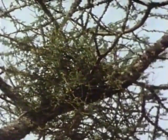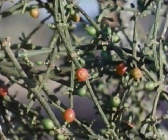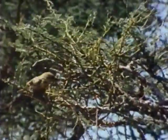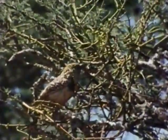Rather like mistletoe, it's not a complete parasite on the thorn tree. Being green, it can make its own food in the sunlight. But its roots do tap the tree's vessels for water and minerals.